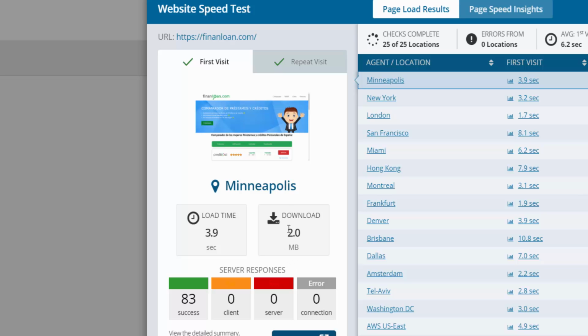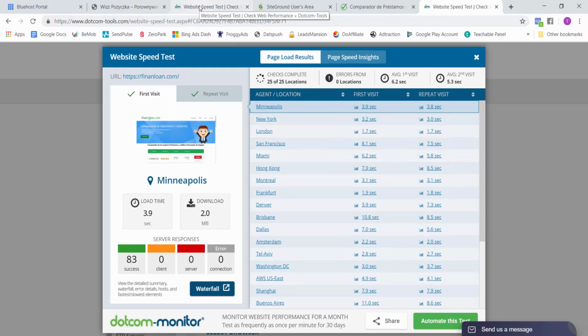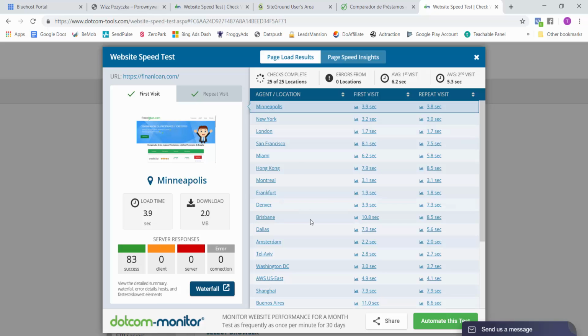Another thing, this is the SiteGround result, and as you can see here, the download for my website is approximately 2 megabytes. If we go back to our results with Bluehost, the download was only 1.1 megabyte. So my website is basically half the size. That could explain some of the results why we were getting faster load times. Whereas on SiteGround, we're still getting very decent load times in Europe, but you have to bear in mind that the website is double the size.